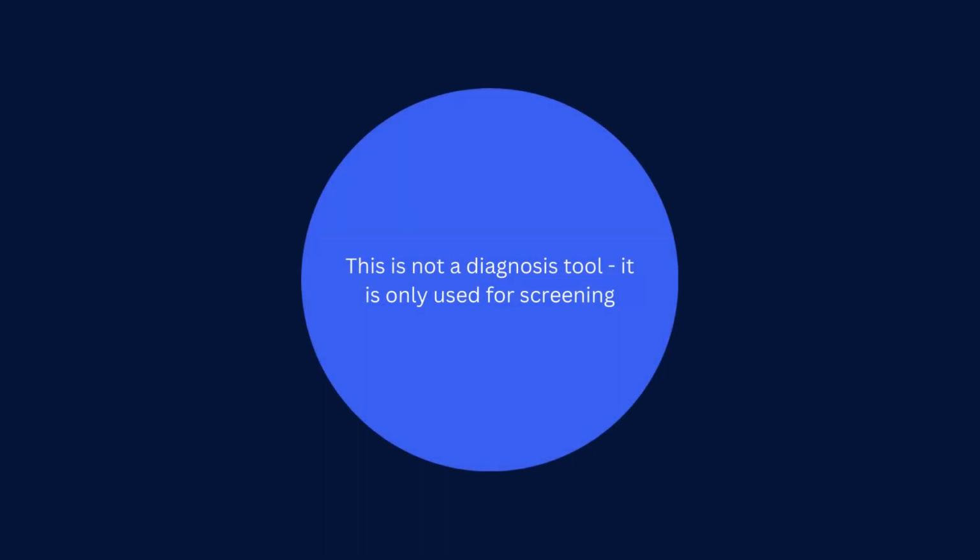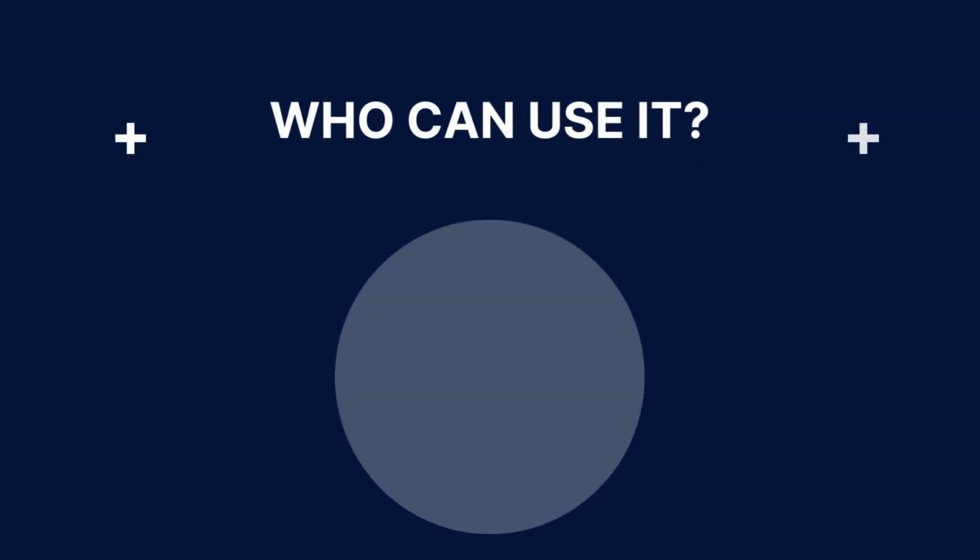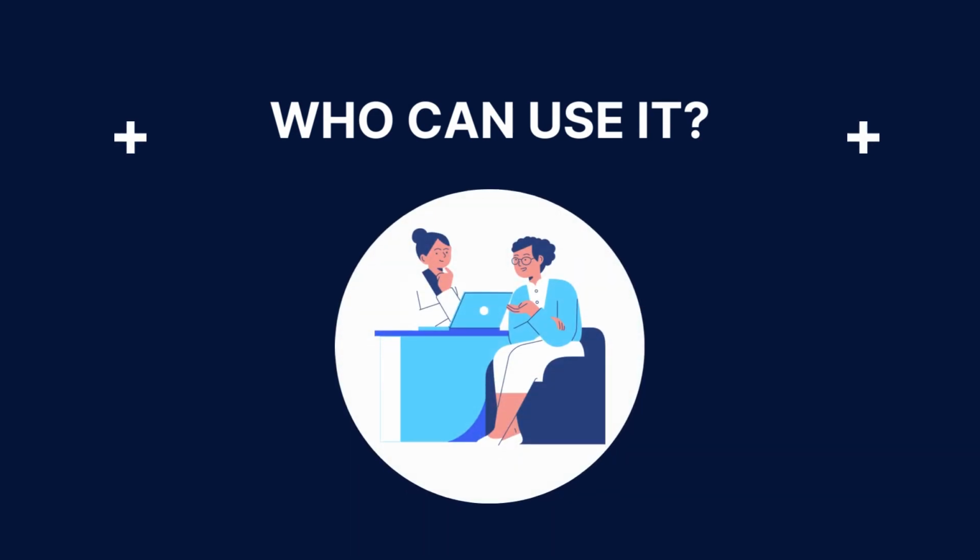Do note that the SLUMS test is a screening tool. It is not meant to be used to diagnose people with cognitive decline or dementia. For that, you'll need to see a specific qualified healthcare professional. There are a variety of healthcare professionals who can use this test, including doctors and many more.